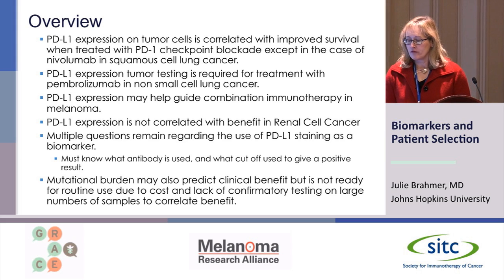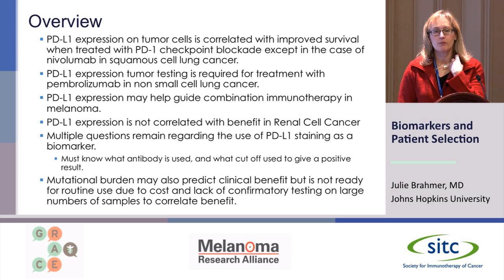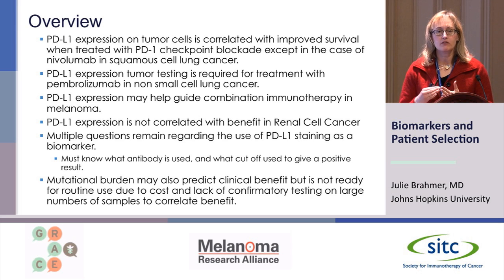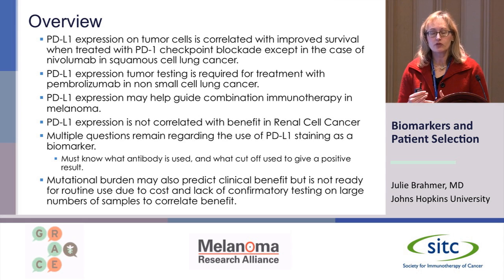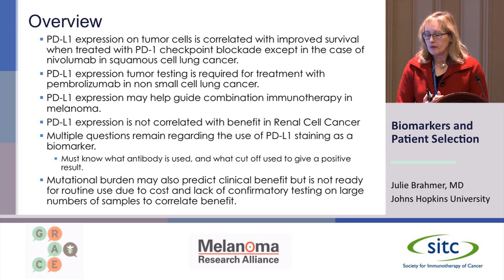So sorry, these are very wordy slides. So we're going to look at and talk about PD-L1 expression. Really, that's the biomarker that's been studied the most so far. And we're excited about it, but on the flip side, we're also disappointed.